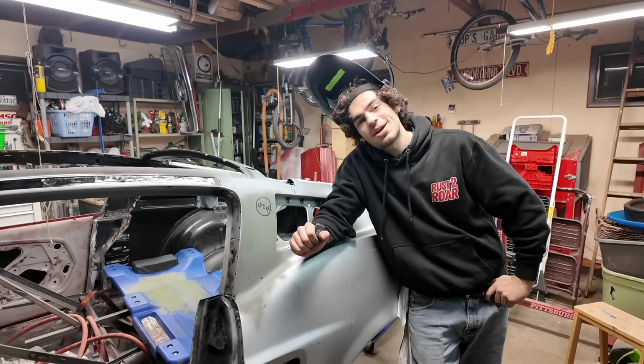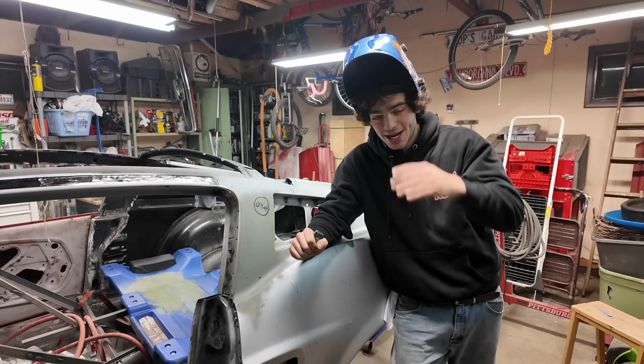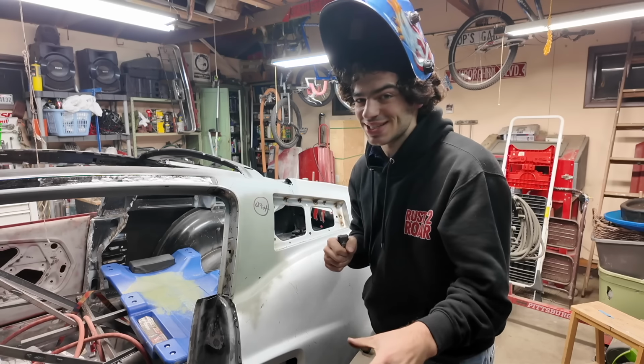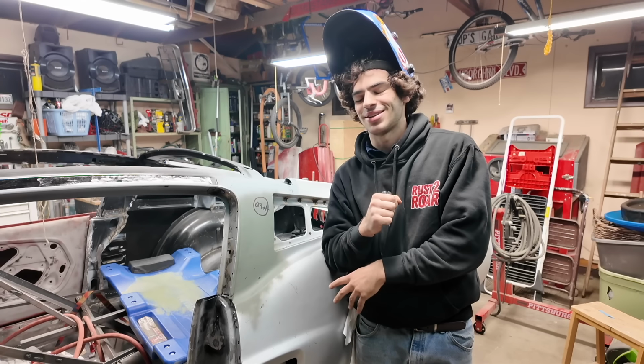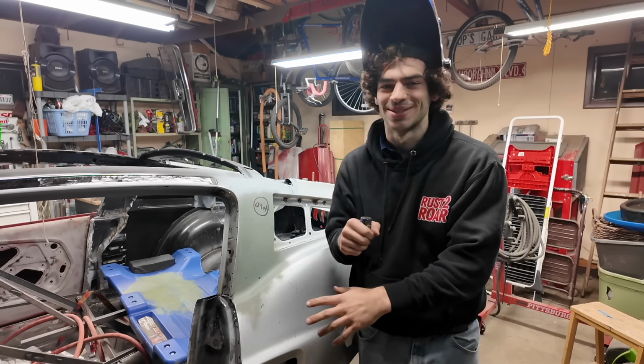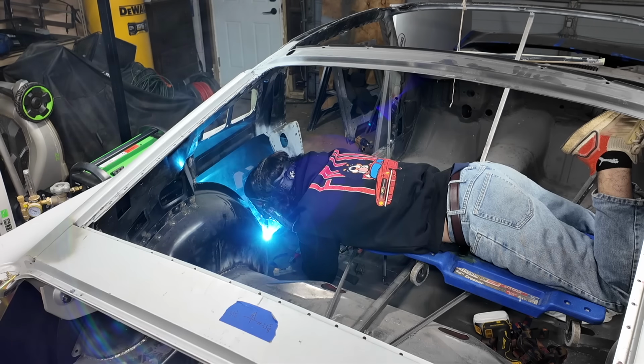Well, the unfortunate thing about working on a car is there's two sides to everything. So now I gotta break my back for the second time and do this side. But once that's done, I can move on. I don't think there's any other time I'm gonna be welding on this car in that type of position, I hope. Thankfully, this is gonna be the last time I'm breaking my back in this episode.